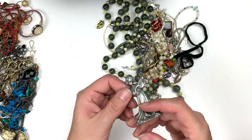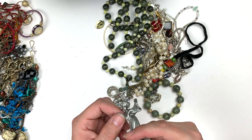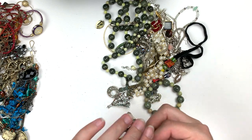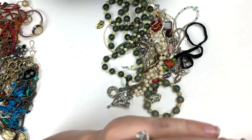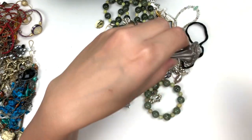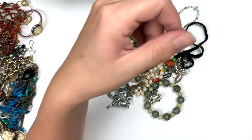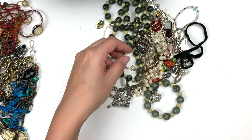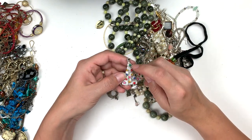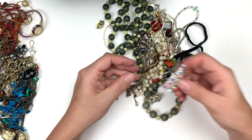Here's a big old pewter statue. Got little gold wings, and it says something here, but I can't really make it out. Camco. It's a little Camco pewter statue. Cute. I'll put them with my pewter penguin I got a while back. Up, a Christmas tree brooch. I think I have the same exact one. I think I do. Pin pile.